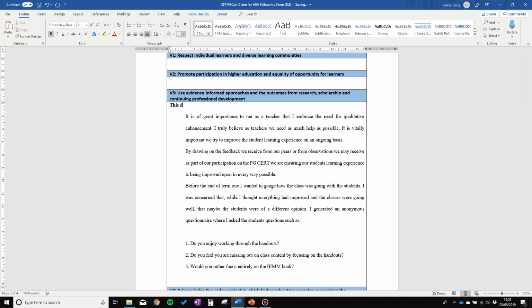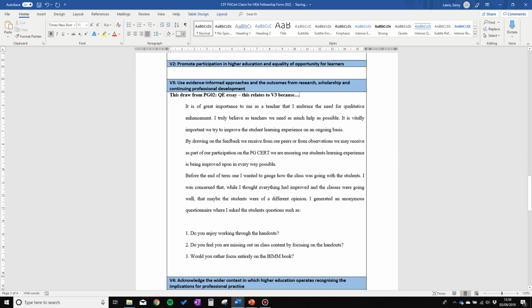Well, let's say this is kind of drawing from PGO2 quality enhancement essay. Great, we can make this a bit more formal. You can say this relates to 3 because blah blah blah blah blah.